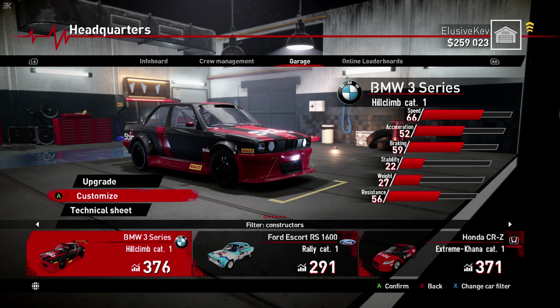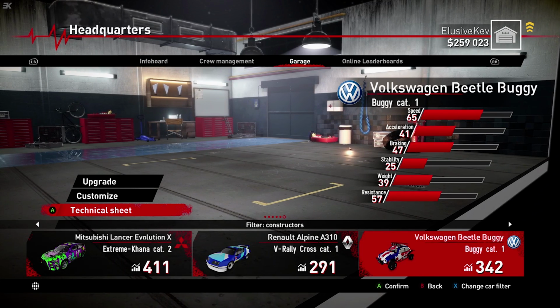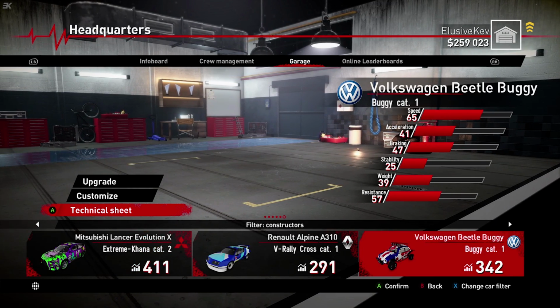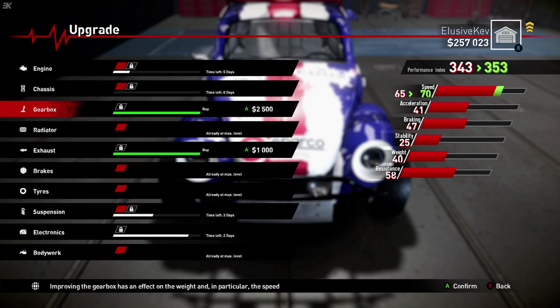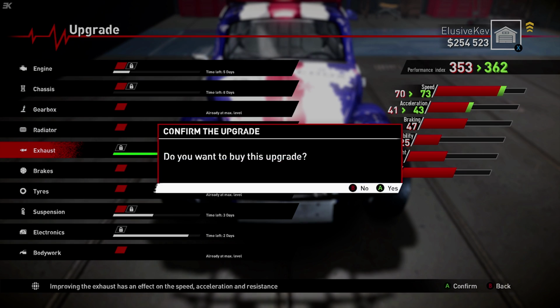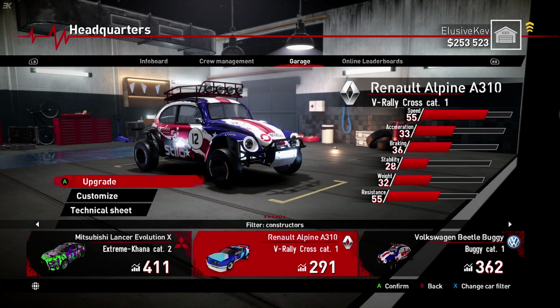Let's see what we can upgrade then. As we've got the 2 Extreme-Khana cars. We've got a buggy. Let's look at the buggy. No doubt we've got upgrades there. So we've got chassis. Increases it a bit. Gearbox. Look at that increase. Definitely need to increase that as well, the gearbox. So that's our buggy nicely upgraded.